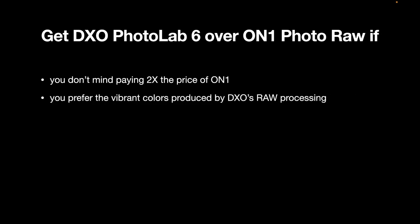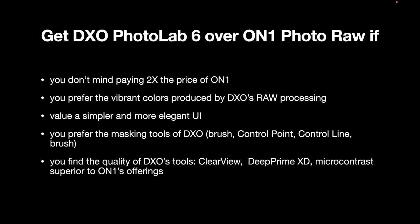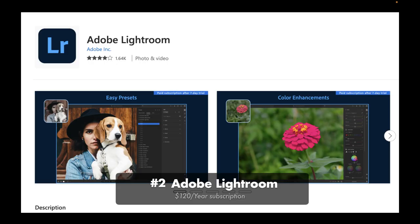You prefer the vibrant colors produced by DXO's RAW processing. Get DXO as well if you prefer a simpler and more elegantly designed UI. And get DXO if you like the masking tools of DXO. And that includes the brush, control point, and control line. Finally, get DXO if you find the quality of its premier tools useful. And these include ClearView Dehaze, DeepPRIME XD for noise reduction, and Micro Contrast. And if you find these really useful and much better than ON1's offerings, as I do, then do get DXO PhotoLab 6.